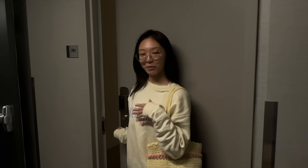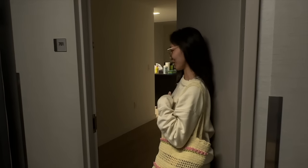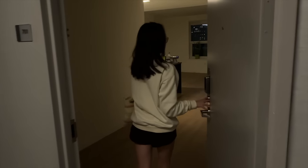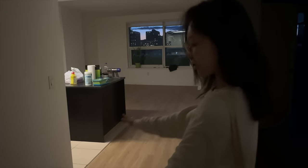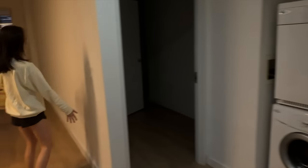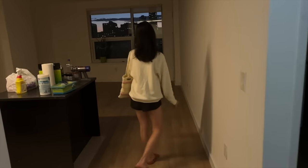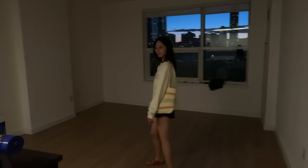Finished moving for like 10 hours straight. I look terrible, but I want to show you what the empty apartment looks like. It's the last time that I'll walk into this apartment. Welcome to my empty home. So this is the entryway. And then in here, the entry closet, dryer, washer. This is where we used to put the coffee table. And this is where the living room is.